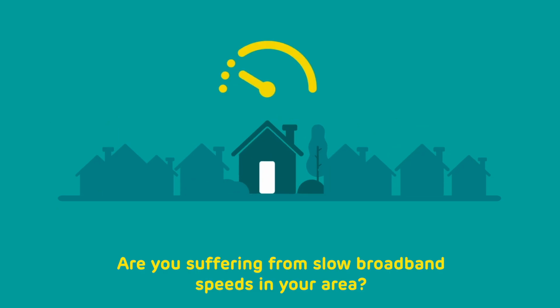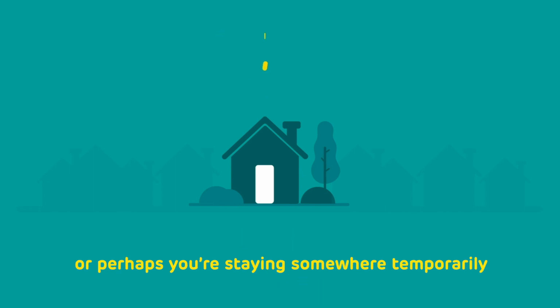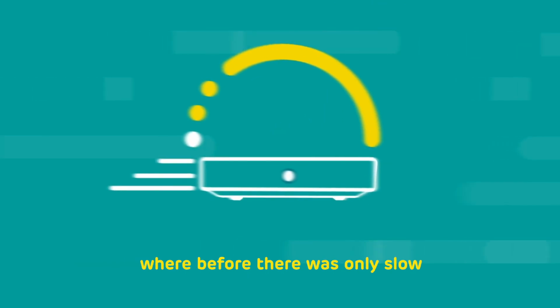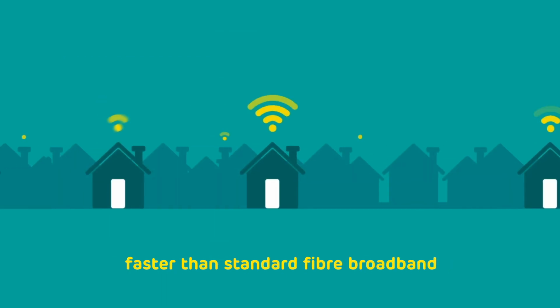Are you suffering from slow broadband speeds in your area? Maybe you have problems getting standard broadband installed. Or perhaps you're staying somewhere temporarily. Our new 4G home router could be the answer. Now you get super fast speeds where before there was only slow. In some places, you can even get speeds faster than standard fibre broadband.